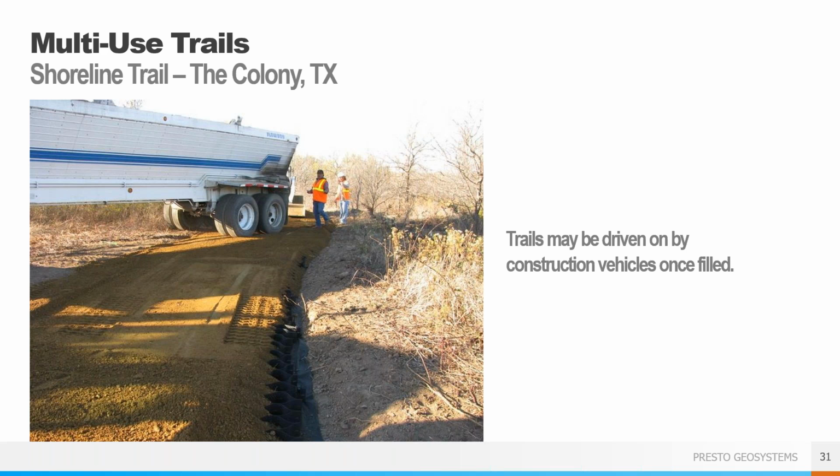For ease of construction, you can drive your vehicles and equipment on the GEOWEB panels as soon as they are filled, right up to the limits of the filled area if necessary, so you don't have to wait for the entire system to be filled before using it. This can help minimize the impact of construction on the area, since you won't need to create access lanes or clear out excess vegetation on the sides.